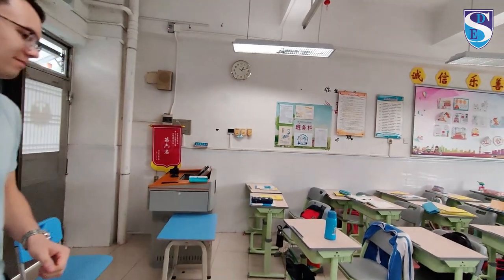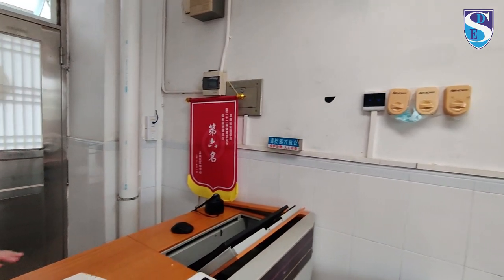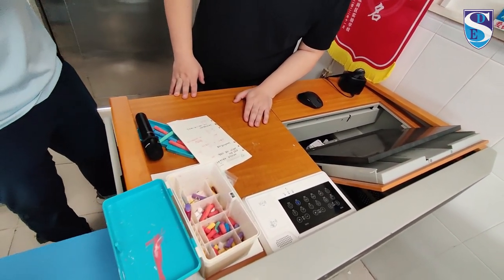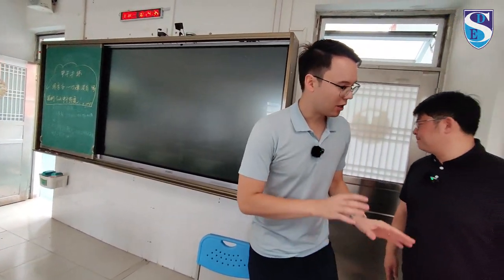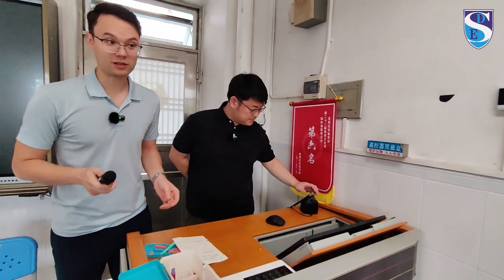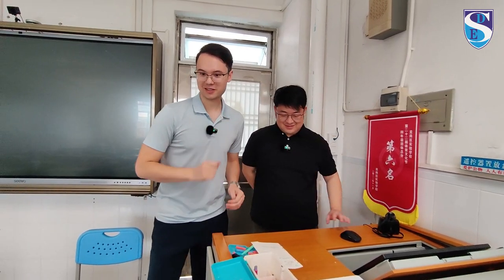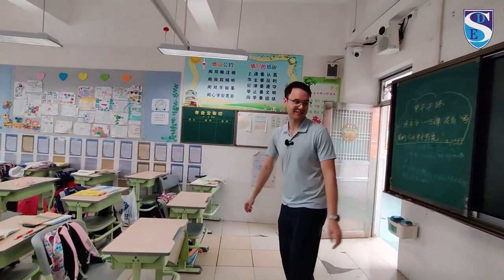Okay. Let's look at the facilities. What do we have here? So this table, this is a central control platform? Yes, this is where we can plug in, say, our PowerPoint, and use the computer. We can control it from here. Also, usually in our rooms, we have microphones. So if you don't want to strain your voice, you can always use the microphone to make sure the students are listening. It saves your voice a little bit, ours anyways. That's great, because teachers have to talk for a long time a day.